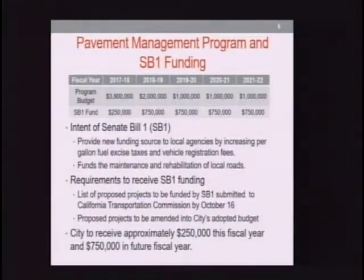The pavement management program has an approximate balance of $3.8 million in the current fiscal year. In 2015, the council elected to use the $3 million received from the staff reimbursement associated with the response to and recovery from the 2010 PG&E gas pipeline explosion for the pavement program. The council directed staff to distribute the funds equally, starting in fiscal year 16-17 to 18-19. Thus, fiscal year 18-19 will be the last year where the reimbursement will be utilized. And the proposed budget for future years from fiscal year 19-20 onward is $1 million.